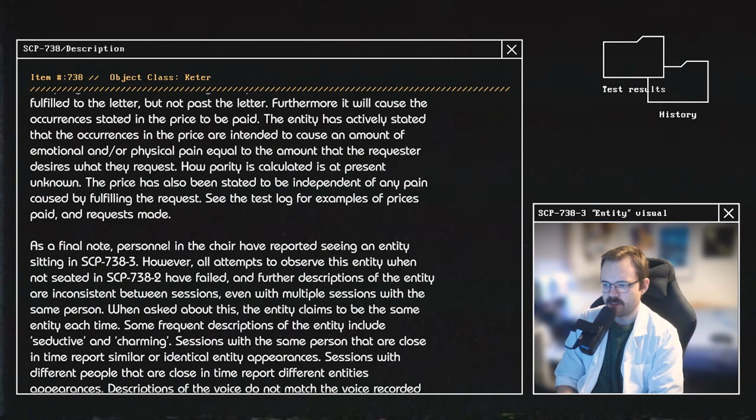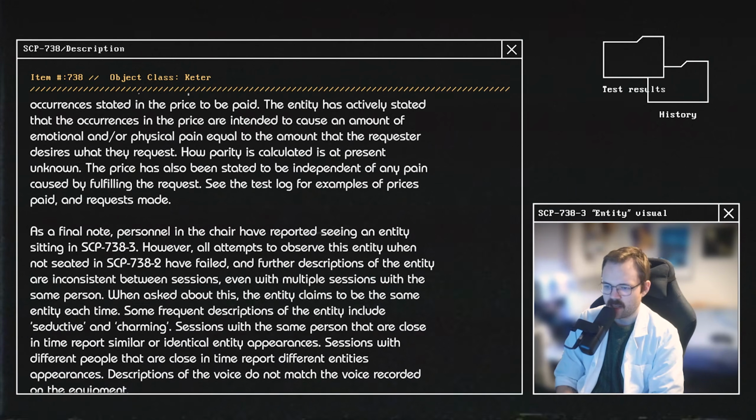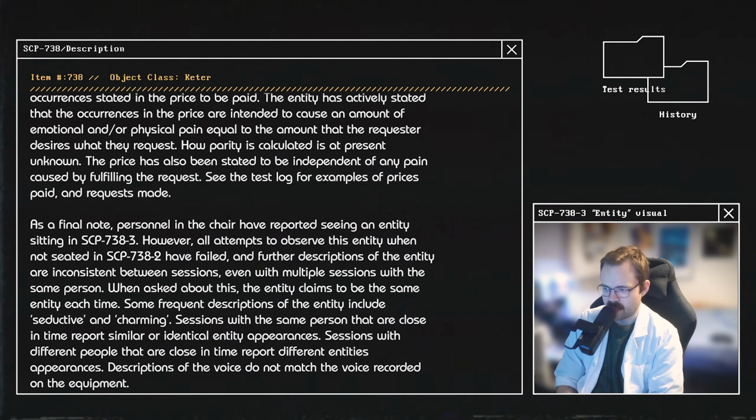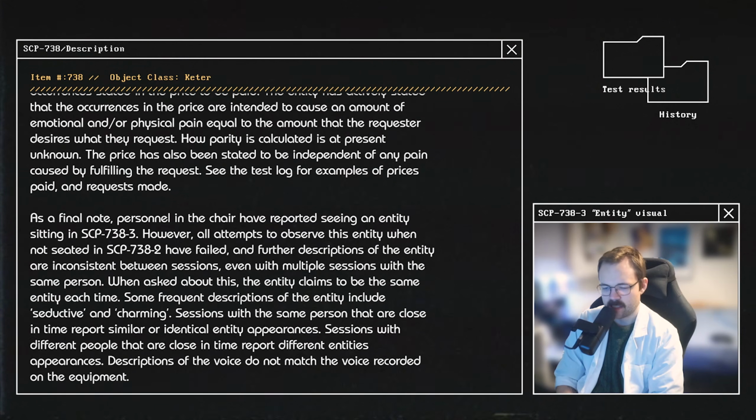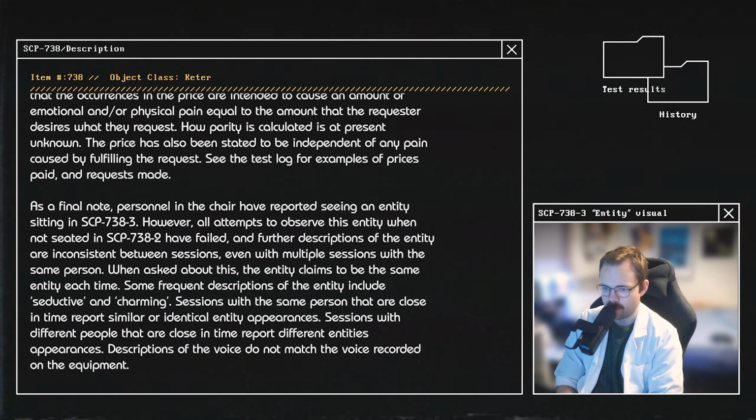Sessions with the same person that are close in time report similar or identical entity appearances. Sessions with different people that are close in time report different entities' appearances. Descriptions of the voice do not match the voice recorded on the equipment.